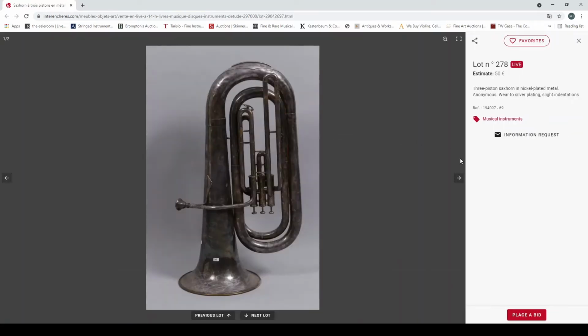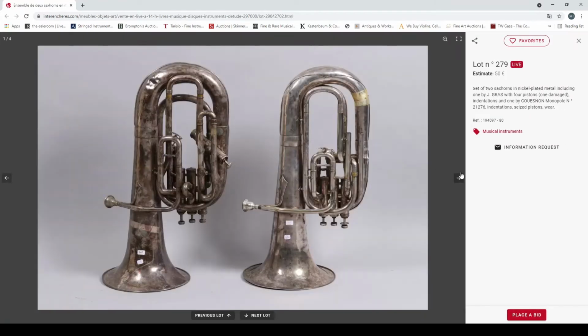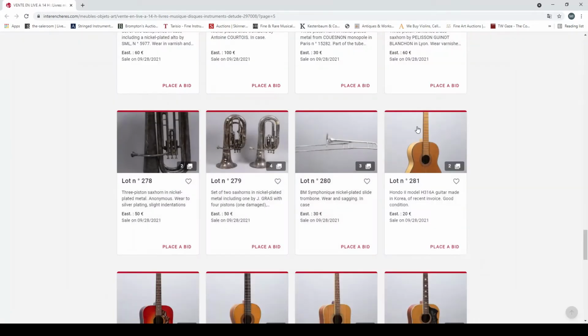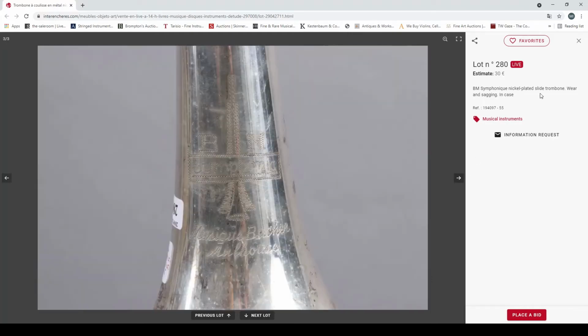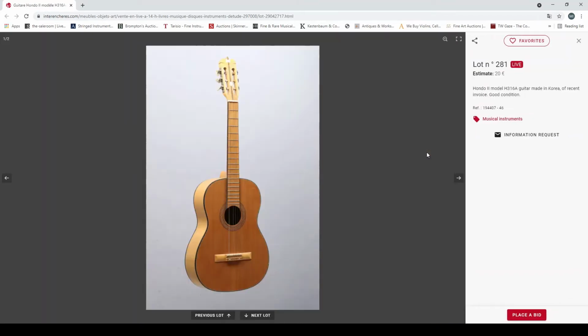Another 3-piston sax horn there, anonymous. 2 sax horns there. BM slide trombone there. And some guitars. Hondo guitar there, made in Korea.